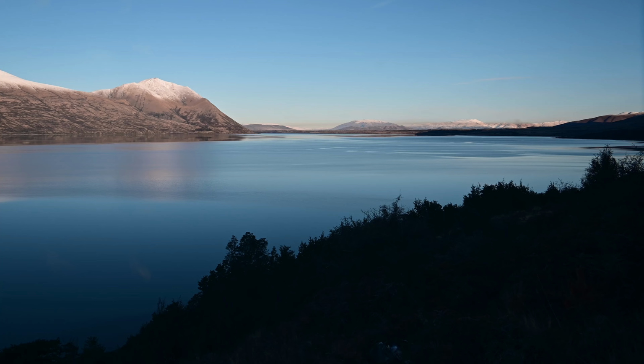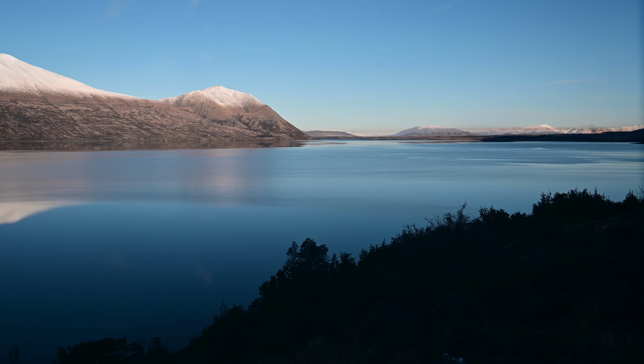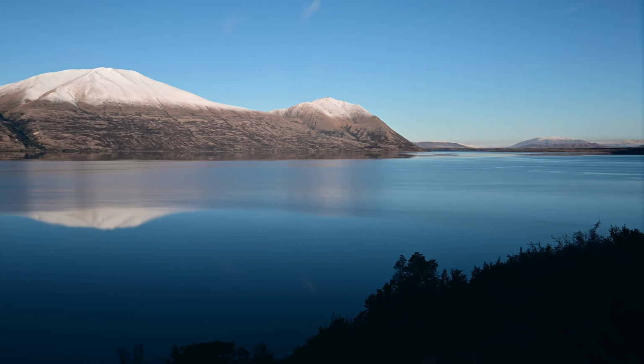So this is Lake Ohau. It's a glacial lake. It's got a large amount of moraine at the end there, a moraine wall, which would have been left in the last glaciation. And in fact, you can see the lines across the other side of the hill there, where the glaciers have come up and down this valley.